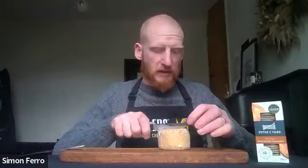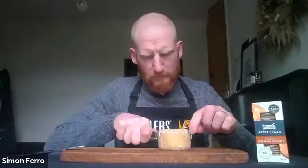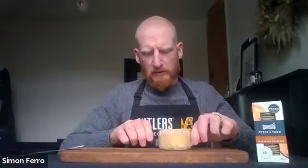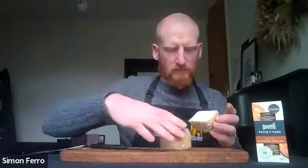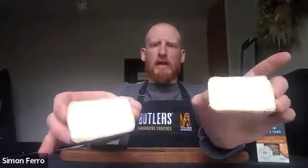Aroma-wise on the rind, you're just getting that white mold smell again, almost sulphury. Maybe that's from the yellow, I don't quite know. But nothing shouting out sheep's milk cheese, but if I cut it, let you guys have a look inside. So very clean. Okay. Got a couple of irregular holes in there, but looks good.